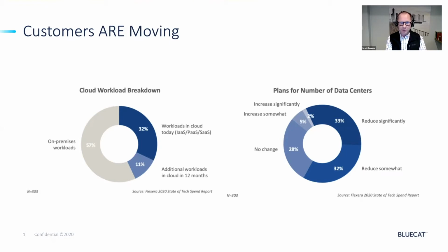It's very clear if you read these numbers that our customers intend to either significantly or somewhat reduce the number of data centers that they're investing in going forward. And if you think about what that means for somebody in a DDI type of role, that means that all of the things that used to be resident in those data centers, your DNS servers, your IPAM, are probably going to start moving to the cloud as well.